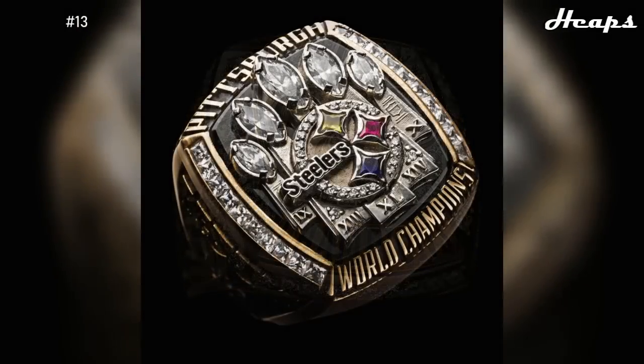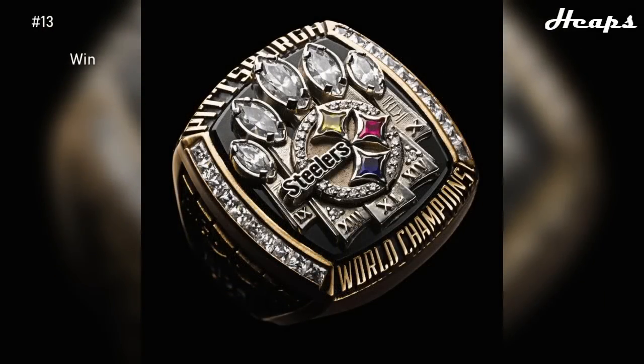At number 13, we have the Steelers ring from Super Bowl 40. As you can see, this is the Steelers' 5th ring, as shown by the 5 Lombardis behind the logo. Everything's looking great here. The font, the logo itself, and the 5 Lombardis are very detailed, making this a really good ring.